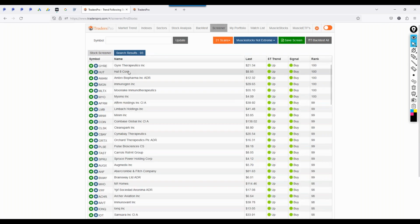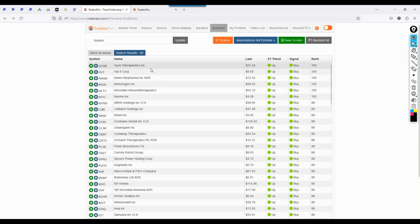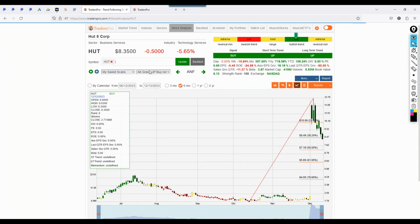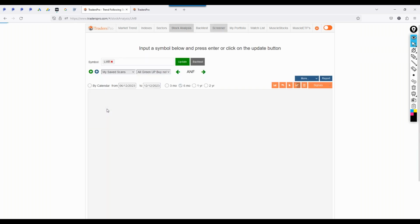In this case, that's not a good example because it's got a split that needs to be updated, although that's still not a bad price pattern. I'll come back to that one. But let's see if we've got a couple of those at the top of the list. Sometimes that'll happen. I've got to clean that up just a little bit, but let's say LMB.